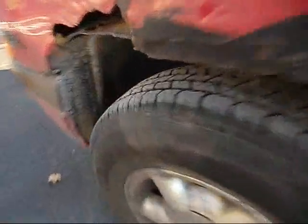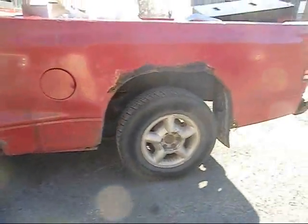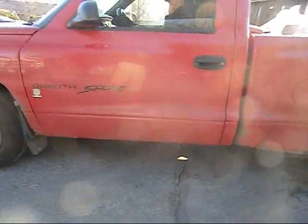Dakota. Ooh, one new tire. I wonder where he got that from. Beautiful new tire. 1998 Dakota. Reinforced frame. Huh. Back up a little bit. There you go. 5-speed Dakota. She's a beauty. She's a beauty.